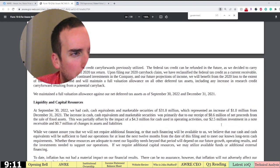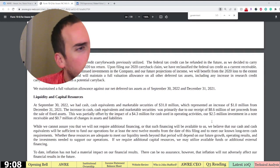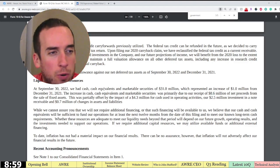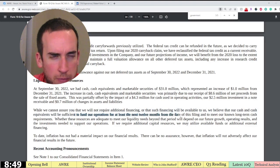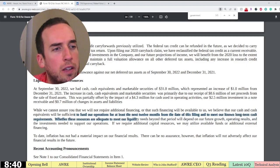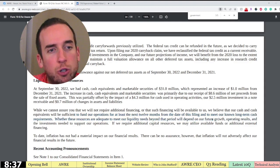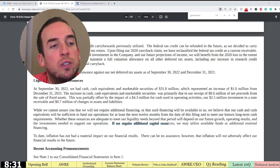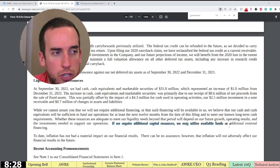Liquidity. Here we go. We had cash of up to 31 million. While we cannot assure you that we will not require additional financing or that such financing will be available to us, we believe our cash and cash equivalents will be sufficient to fund our operations for at least the next 12 months from the date of this filing and to meet our known long-term cash requirements. Whether these resources are adequate to meet our liquidity needs beyond that period will depend on our future growth, operating results, and the investments needed to support our operations. If we require additional capital resources, we may utilize available funds or additional external financing.